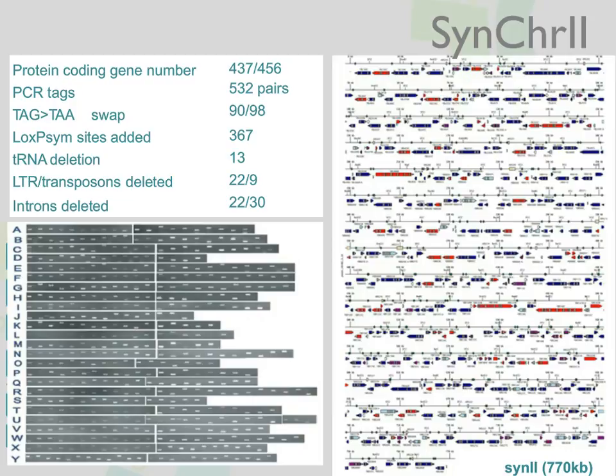On the left bottom it shows you a lot of PCR tagging we have done. This has been very tedious, but we have been using the PCR tags to verify the synthetic DNA incorporation every time we transfer a piece of DNA into the cell. And the right-hand side shows you the design footprint of chromosome 2.